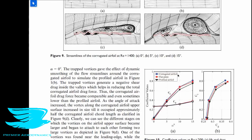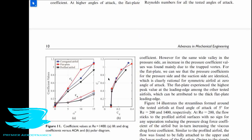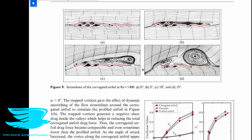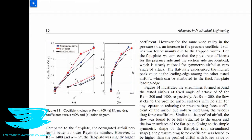Now, looking at the lift and drag coefficients in figure 11, given the streamlines that we see here, I would have thought that that would affect the lift coefficient slightly differently to how they did. So if we look at the blue line, which is the lift and drag coefficients of the crinkled airfoil, compared to the red line, which is just the regular flat plate, the crinkled airfoil is producing less lift for this high angle of attack.